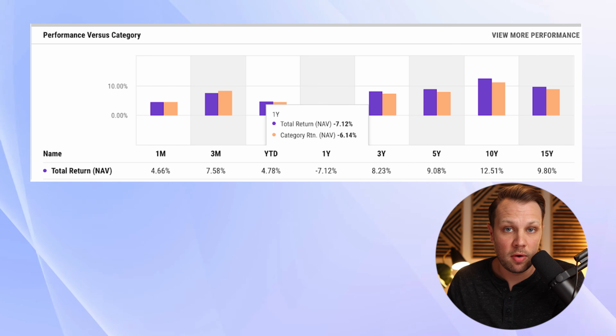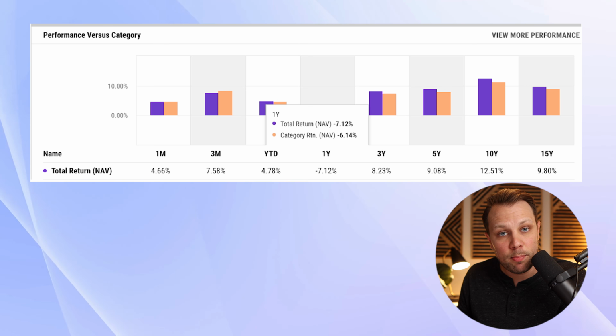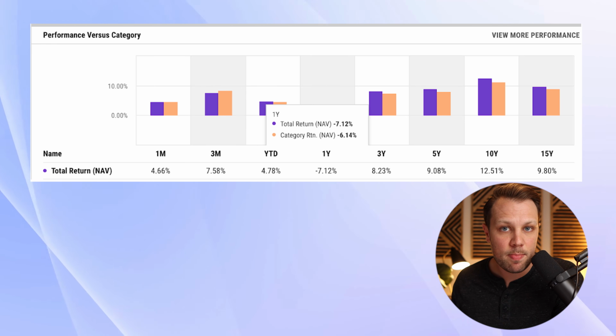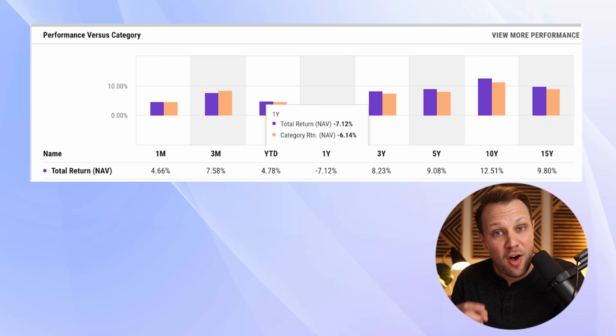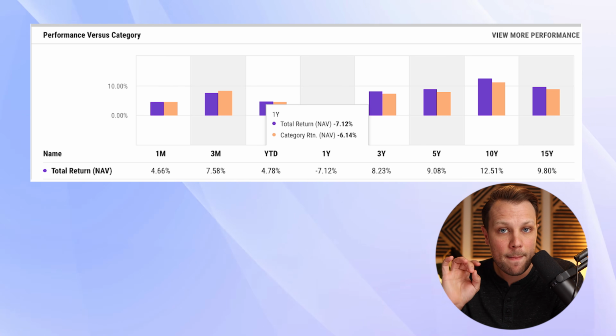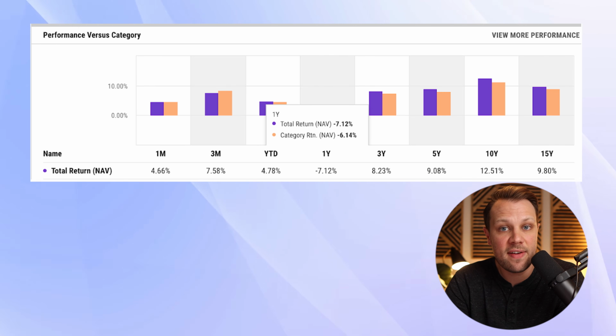Now, the total return over time, let's look at the total return over the last couple of years. Over the last 3 years, it's been 8.23%. Over the last 5 years, it's been 9.08%. Over the last 10 years, it's been 12.51%. And over the last 15 years, it's been 9.8%. So fantastic returns over the last 10 to 15 years.